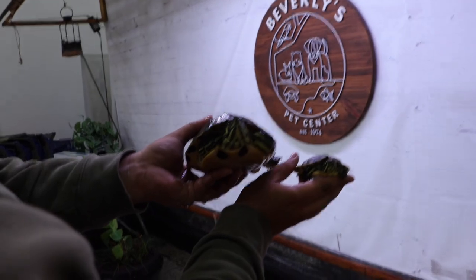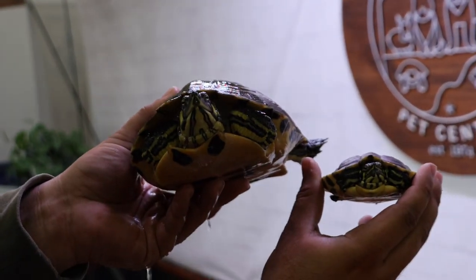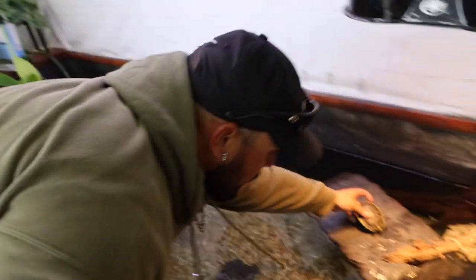Look, it's about the same. Slider maybe? Yeah, I think they're the same. Who knows? Oh, we're not here for this. So you go first one, and you go back to basking, buddy. Just do your little thing. Now, let's head to the fish section.